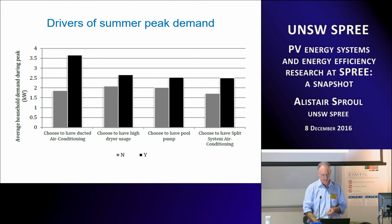And if we look and see differences between different groupings, we can see that clothes dryers perhaps might be a surprise, but clothes dryers really turned up as being a strong driver for peak demand. I guess if you're locked into drying your clothes, then that's going to be something you have to do whether you've got a hot summer's day or not. Pool pumps, there I had to mention them. Pool pumps are also a big driver on peak as well as split systems.